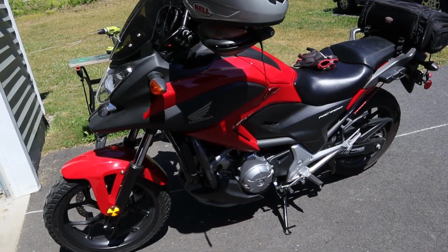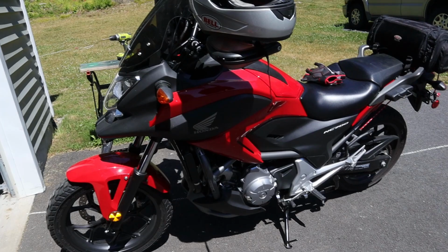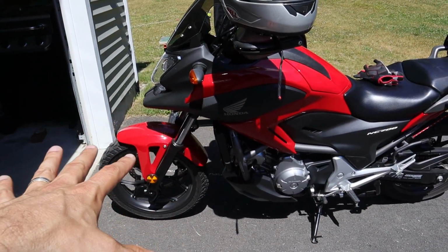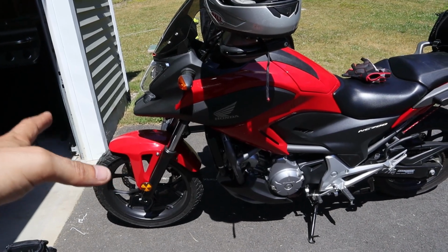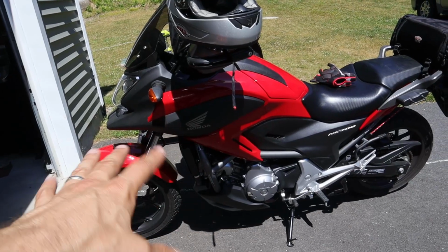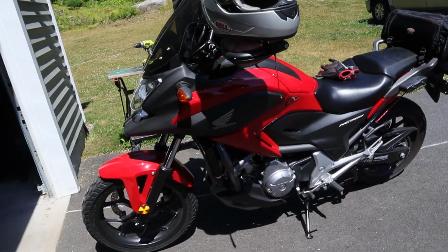I'm not going to be pulling any wheelies on this thing, but I can move around in traffic if I need to. And as you may be able to see, it's sort of styled like an adventure bike. It's not really as capable as something like a BMW GS, but it will go off-road with some amount of ability if I need to.